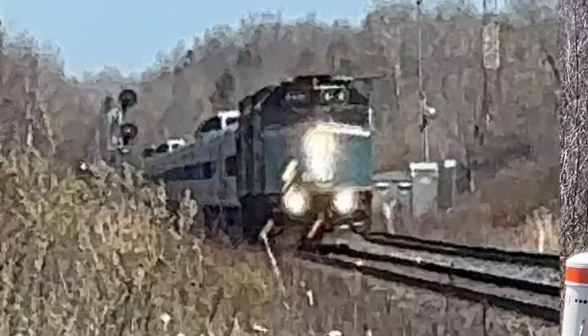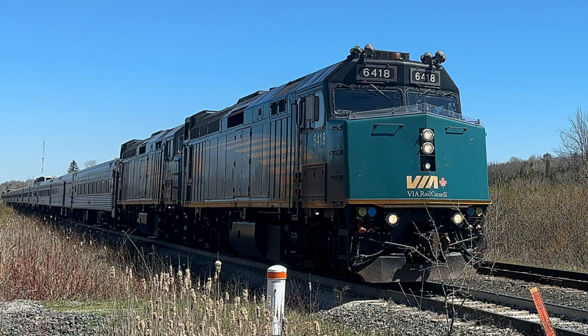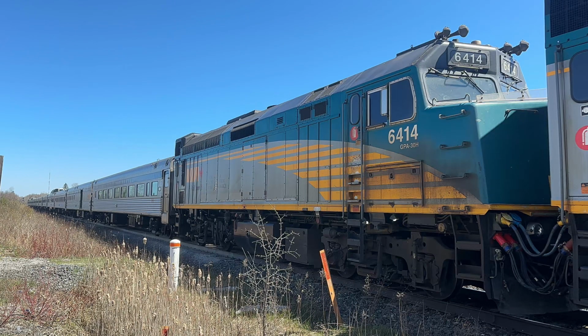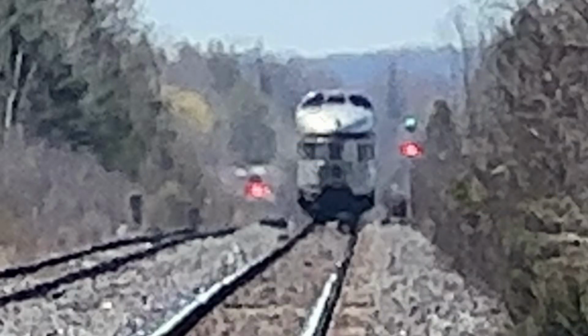Here to explain the next train is Ontario Railway Productions. Take it away. The next train we caught is VIA 2, heading from Vancouver to Toronto. It was led by 6418, which the engineer gave us a horn salute, and trailing second was 6414. And that has 14 passenger cars and 64 axles.